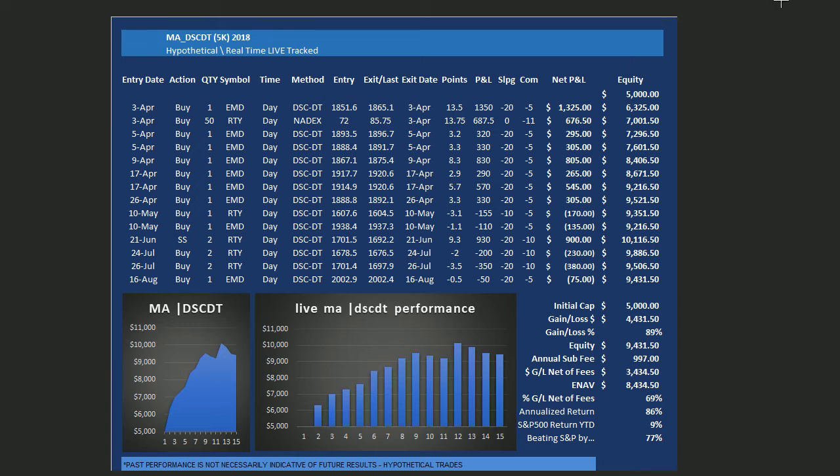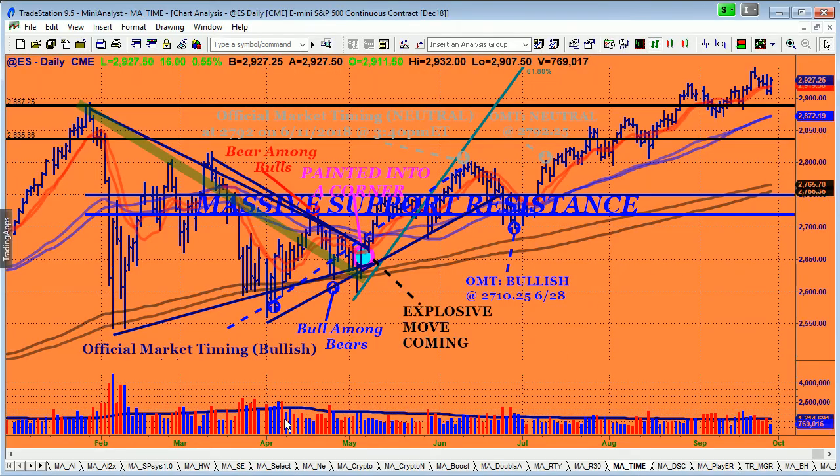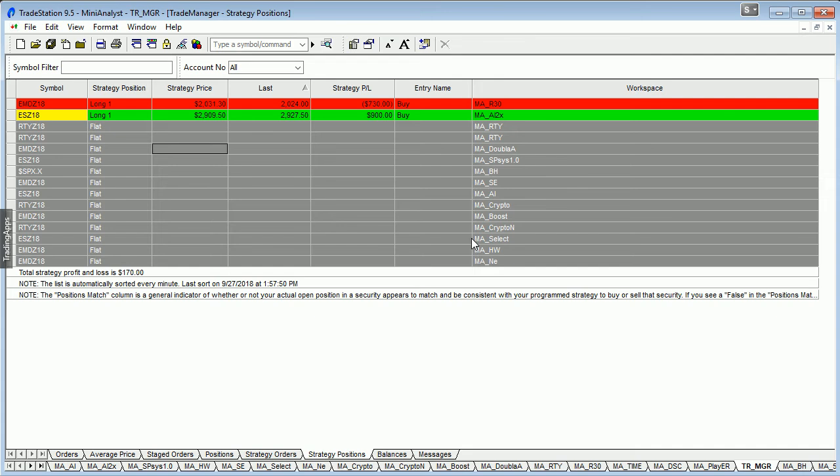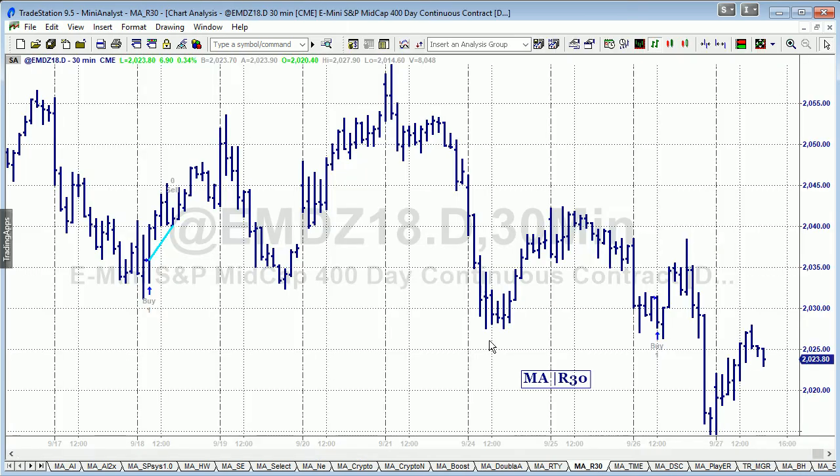But how have the other portfolios done? Let's just take a look at Trade Manager. We've introduced MAR 30. Looks like we're going to start offering that. MAR 30 was developed about 6 years ago, and as you can see, it is in a losing position at the moment, $750. We'll go ahead and take a look at MAR 30.